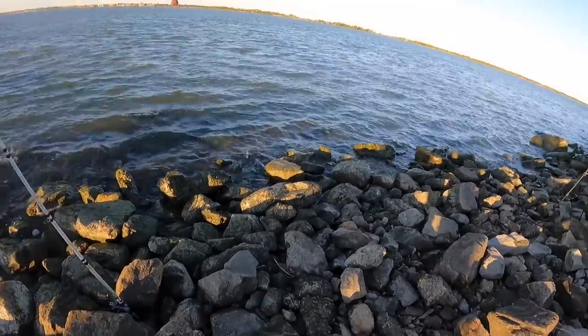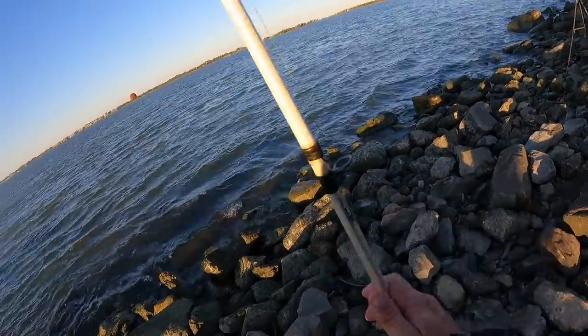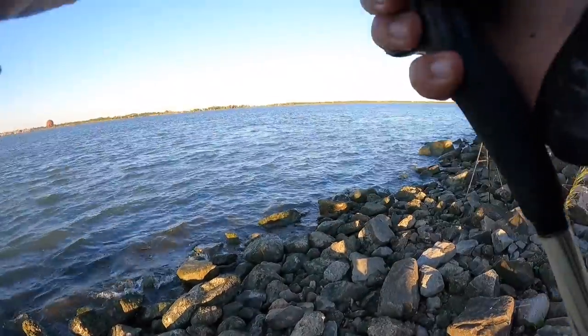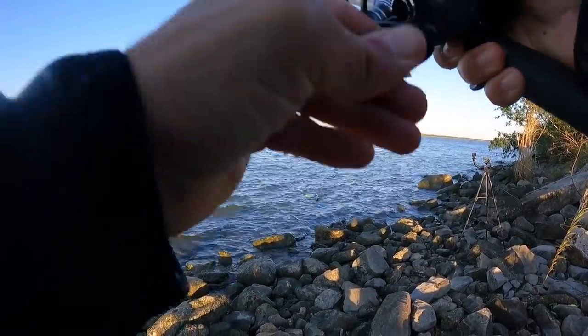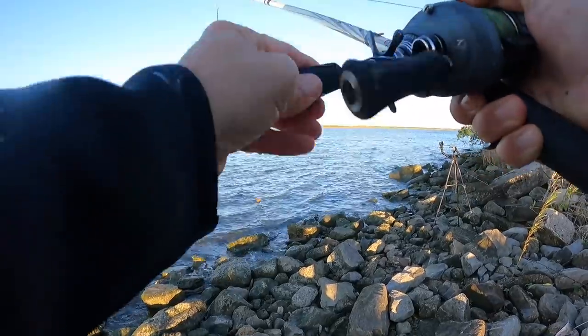All right, I'm gonna reel this one in and pray to God it doesn't have a fish on it. It does not. That's good, because I'm done.